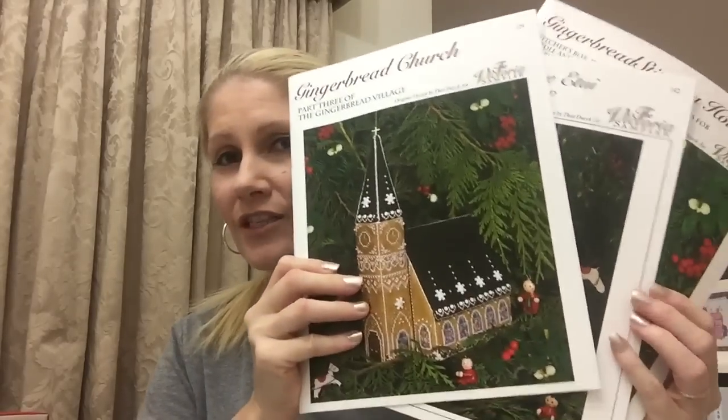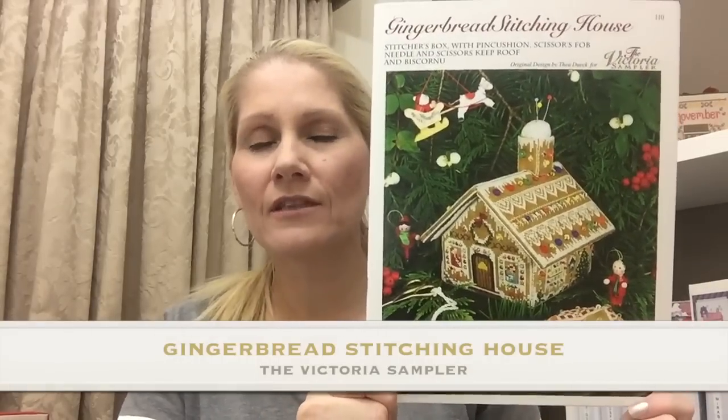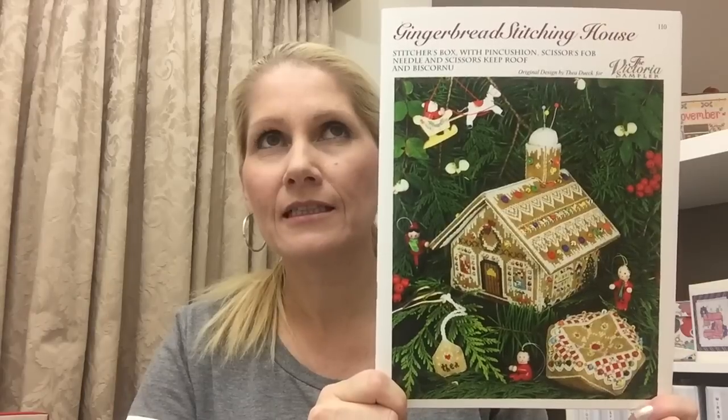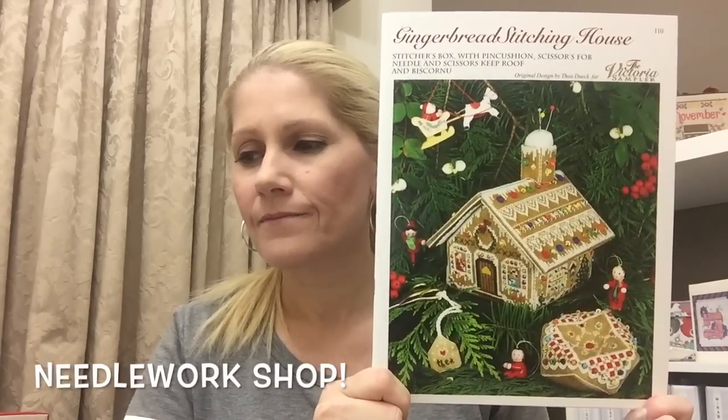It is the Victoria Sampler Gingerbread Village series. So the first one is the Gingerbread Stitching House. Now I really wanted the latest one that's come out. Actually, I think the quilt shop might be the latest. The one before that is the Needlework House. The roof lifts off and it's a box that you can store things in. And I loved that, and I thought, well, I really want to do that.